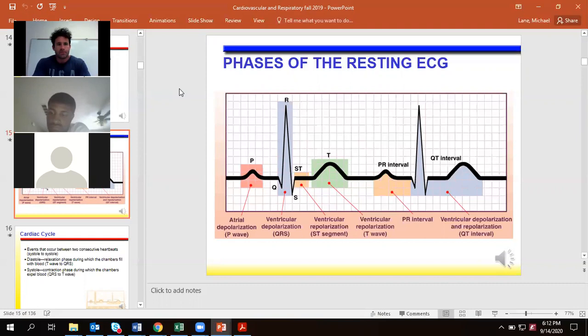In the SA node, there happens to be what is referred to as a leaky channel. It naturally allows sodium to leak into the cardiac muscle fibers there until eventually it reaches its own threshold, which is then going to open those voltage gated channels, just like a normal muscle contraction. And then that's going to cause an action potential to be generated. Now that action potential is going to jump, thanks to those intercalated discs, from one cardiac muscle fiber to the next. So that's why the heart is autorhythmic.